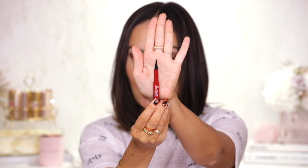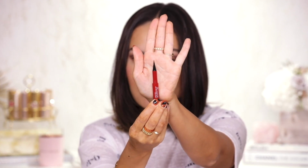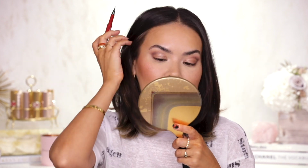This one is made in Japan, and it is $24. So what I like about this liner is that at first glance, it looks huge, but then when you turn it to the side, it actually is fine. So you can easily be very precise with this liner, or you can fill in the shape. So that to me is smart. That to me is effective, and I like it.